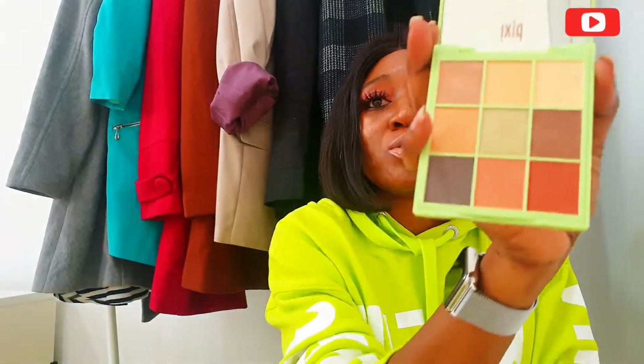I'm going to pick that up so you can see. In 2020, I transitioned my makeup look from glamorous to subtle and nude, and PIXI products have helped me do that. I use their eyeshadows, their lipsticks, their lip glosses and all that.